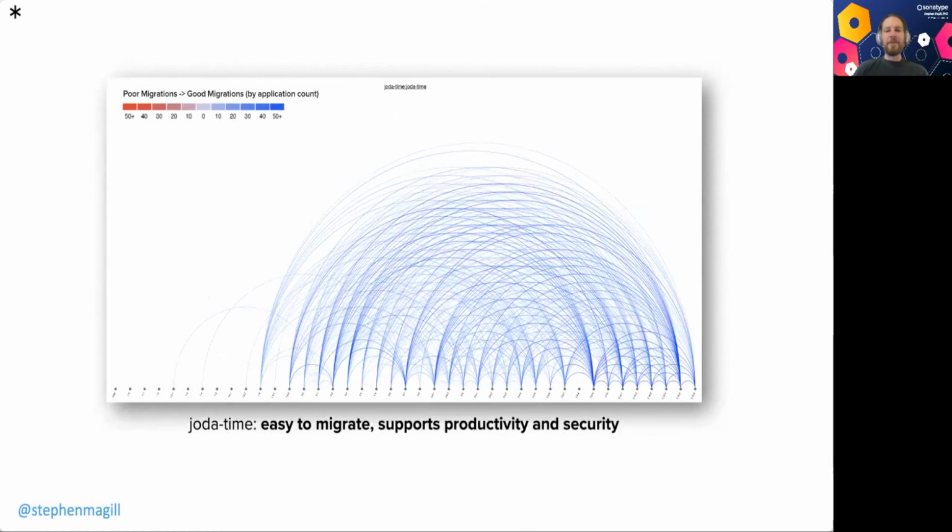And then here is an example where it's just really easy, right? So Joda-Time, you see people jumping back and forth across all versions here, which is, I think, the ideal.